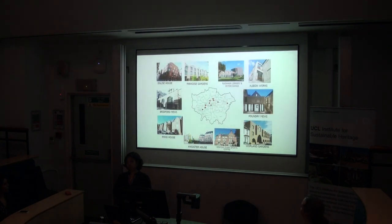So I had a long list of 80 case examples, and I filtered them down to the 10 best examples. They included redevelopment of corner plots, redevelopment of a garage site, and they can be either heritage assets or located in a conservation area. So, redevelopment of garage sites, redevelopment of backland industrial sites, restoration and refurbishment of heritage buildings, sensitive subdivision of buildings, new developments within the setting of a heritage building, and many things like that.